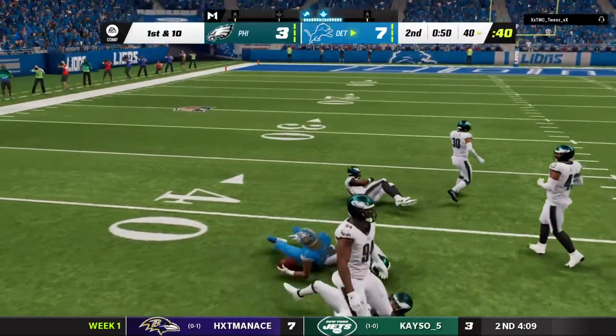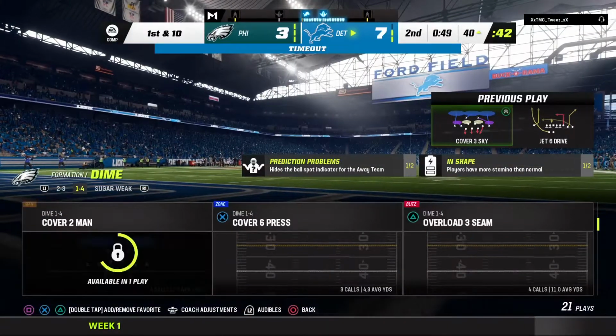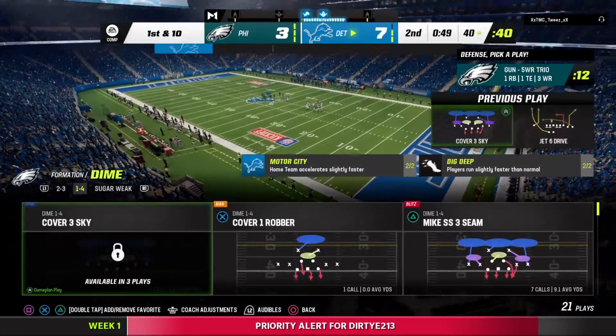Meanwhile, Goff's throw going into the hands of Williams. The Lions will use the first of their timeouts as they get the stoppage with just under 50 seconds remaining in half number 1. Well, that certainly has to feel good.